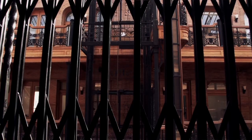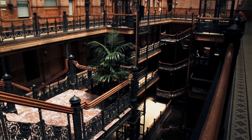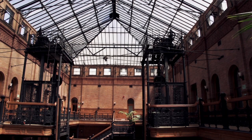This is one of the most beautiful buildings in all of Los Angeles, probably the most beautiful. Look at this, this is glorious, man. It has these wrought iron staircases, marble flooring, this completely glass skylight ceiling. I mean, look at this sucker.